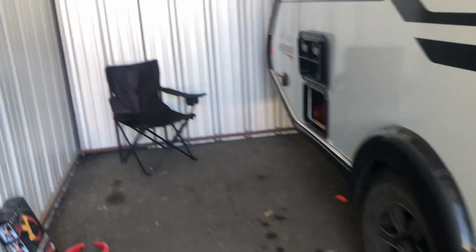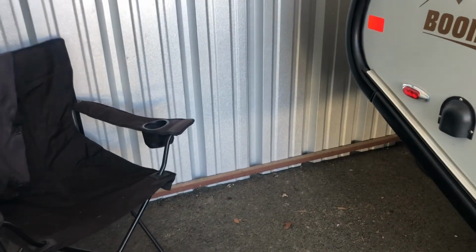One thing I'm also doing, I got the umbrella back in there because all this stuff was wet when I came back last time, so I got to put the chair up. That was soaking wet, and you know you never want to put any of this stuff up wet. So I'll put all that stuff up and then we'll head out.